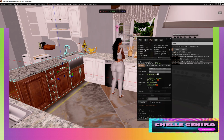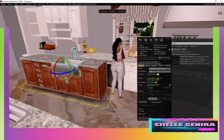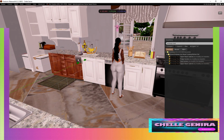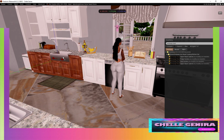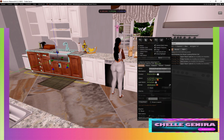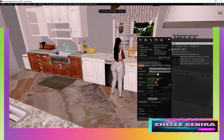Y'all, I think I messed up my thing. Why ain't nobody tell me I picked that up? Y'all ain't even over here trying to help a player. Now I gotta de-res all these accessories. Chelle. Y'all don't know my life. Y'all see, this what I've been doing on SL, messing up.